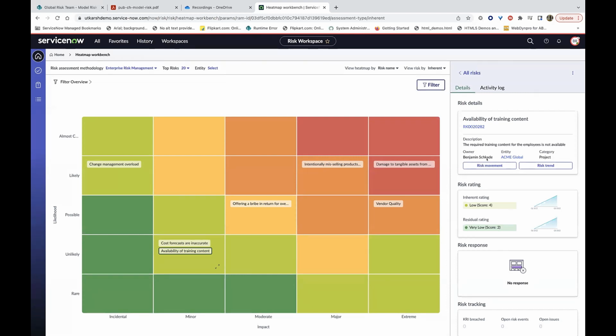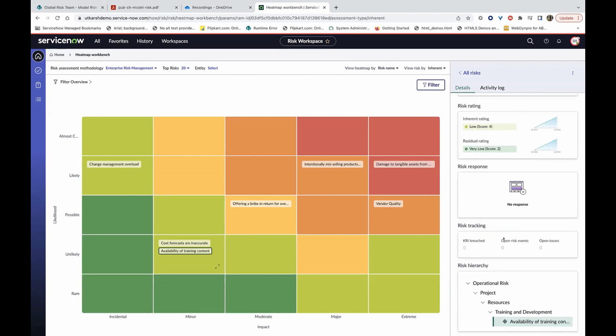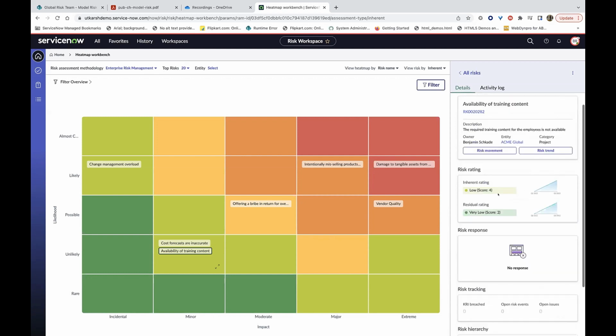It talks about who the owner is, which entity it is in, what my risk trend is, both inherent and residual, and what we are doing about the risk, right? In this case, there is no response because this is in a green zone, so we don't need a risk response necessarily for this risk. But if it was not, you could actually go ahead and do that.